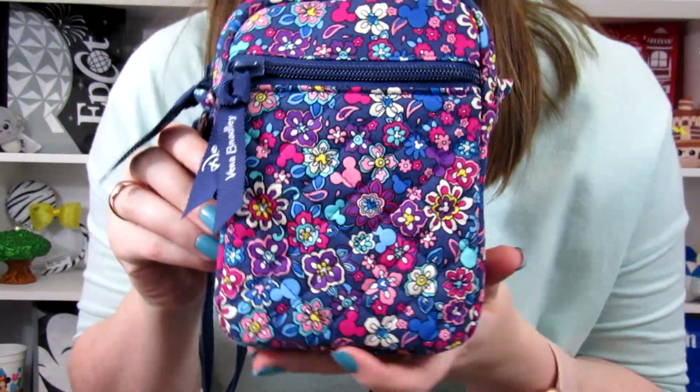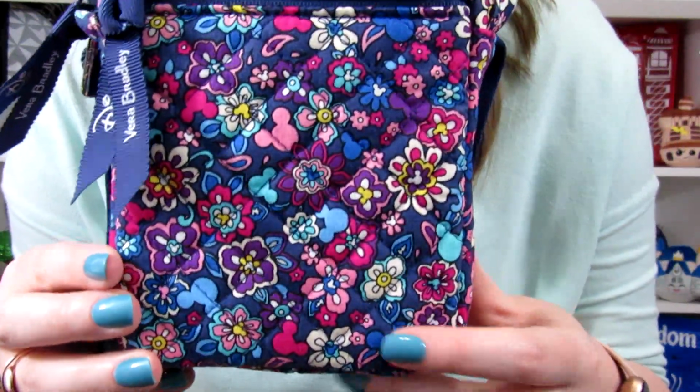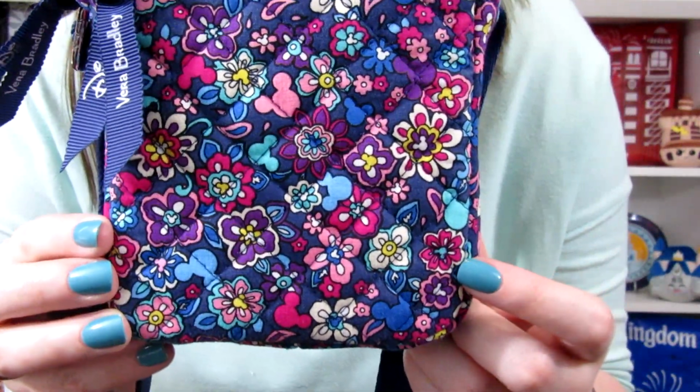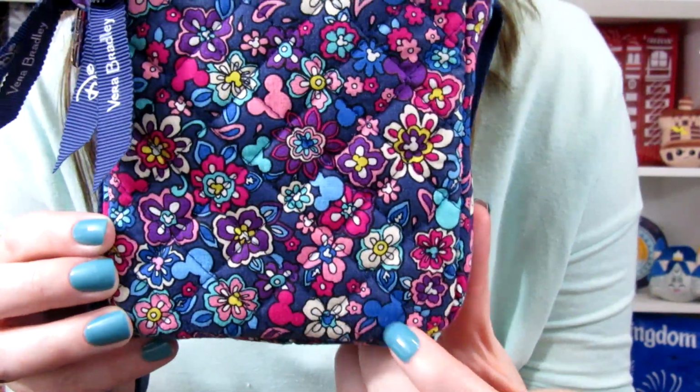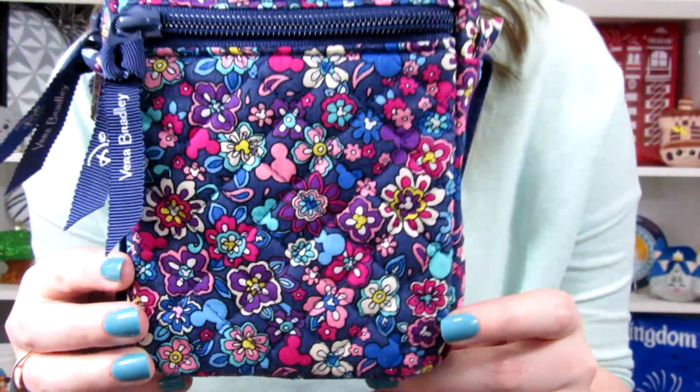And this is a really good display of the inside pattern. It is this one. This is the convertible crossbody in Sensational 6 Ditzy, and I love this. I'm going to give you a close-up just right off the bat of what this pattern looks like. It is so cute. It's like a little meadow. You have all these fun flowers and little hidden Mickeys mixed in, and then there are also little paisleys in there as well.